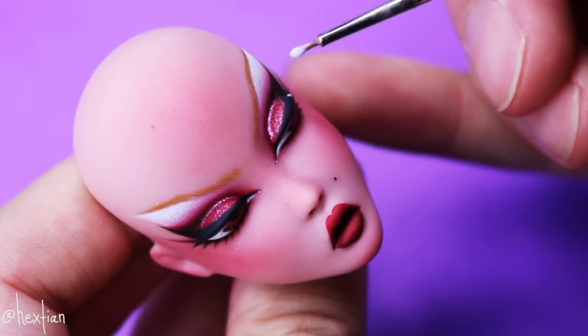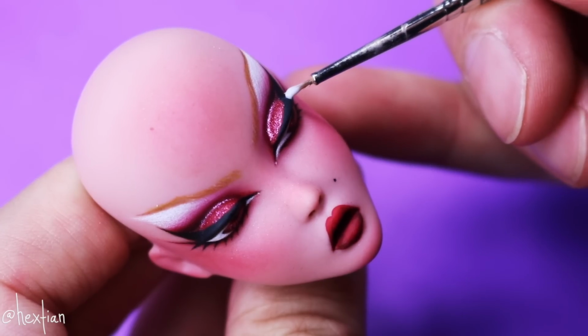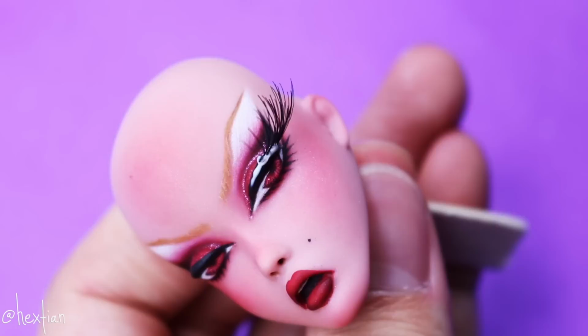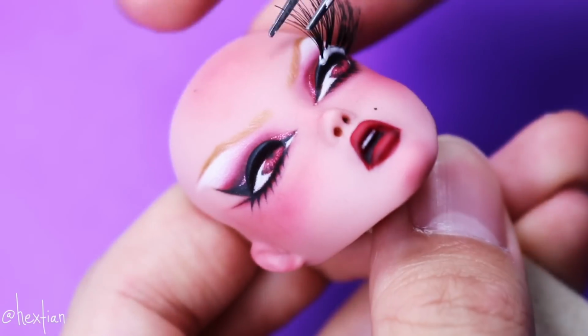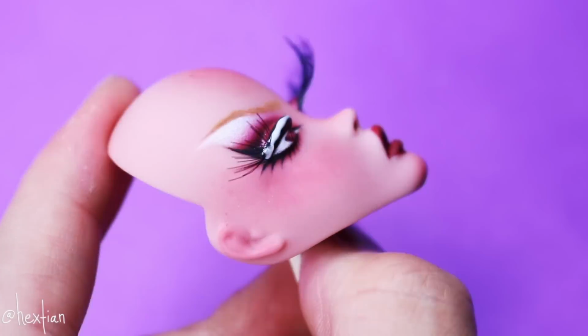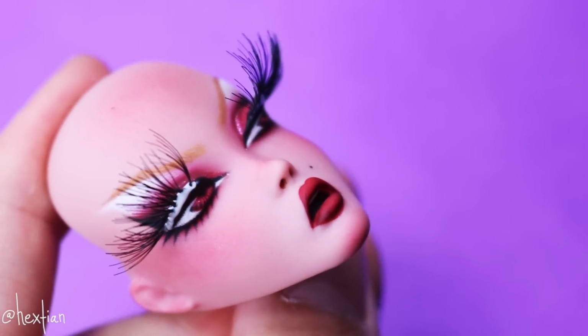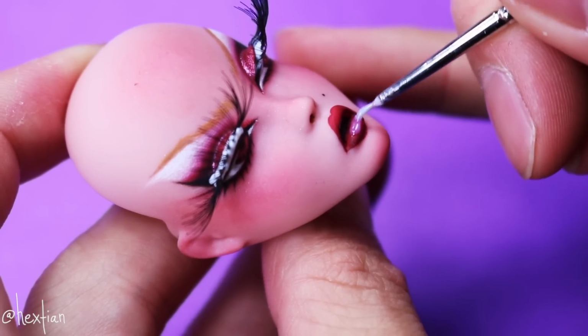And over here, I have actually never tried this, so this was an experiment on the sculpted eyelids. I wanted to add 3D lashes, and I think it worked out pretty well. I'm using the same exact technique, the same exact glue that I've been using before. So yeah, you just really have to wait for them to dry.